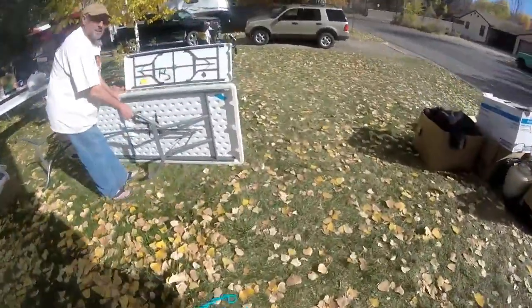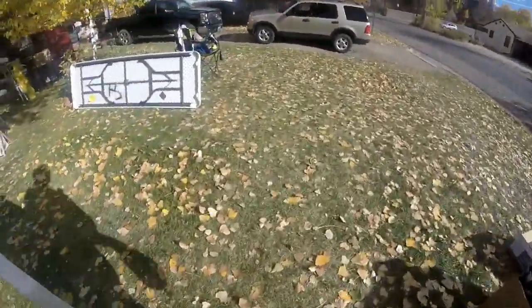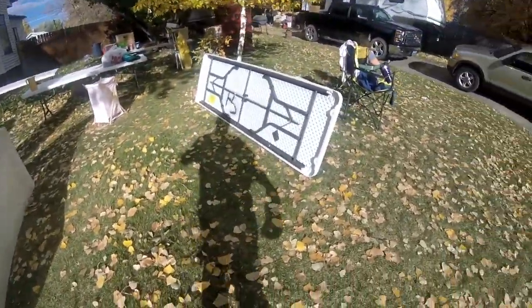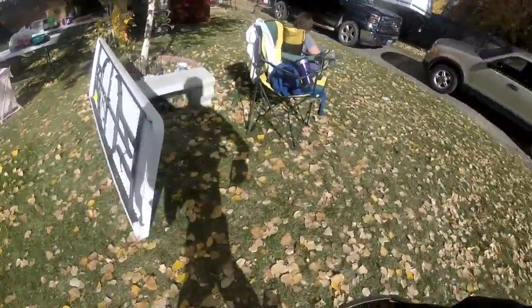Oh, finding all kinds of pennies. Oh yeah, what do you see? Oh, they're not old. They're modern. They got the Lincoln Memorial on the back.